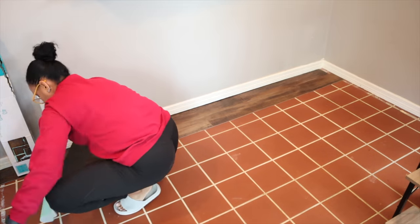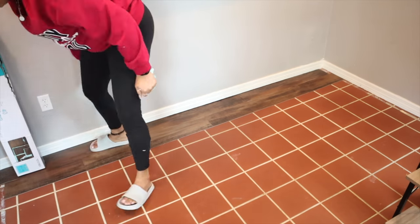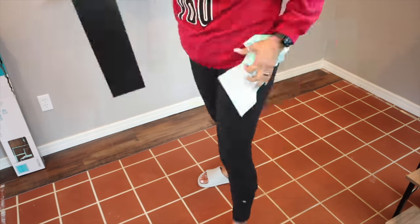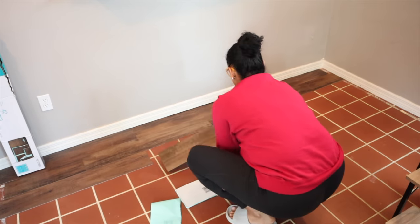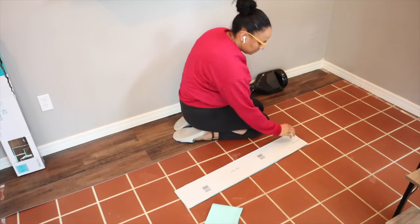Now that it's time to get this tile laid, I'm going to off-center it or offset it while I lay it down. One of the tips that I had learned by laying this down in the hallway and in the boys' room is that you don't want it to be all at the same length. You want it staggered for it to look more like professional styled flooring.